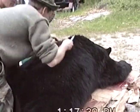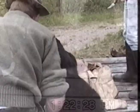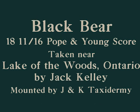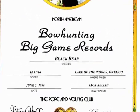I later upgraded my bow to a Matthews Solo Cam, with which I had good success on an archery African safari. The life-size mount was done by J&K Taxidermy, Fargo, North Dakota. The bear measured 18 and 11/16 for the Pope and Young record book.